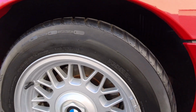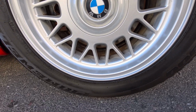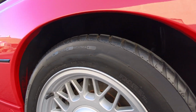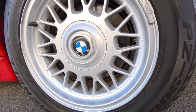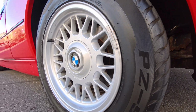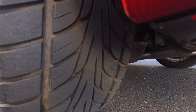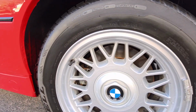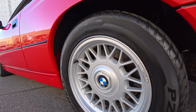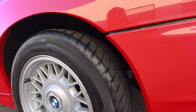Now here in the rear, we are looking through here. It's a 225 55 16, so we're square all the way around, and they are matching PZ 900s. And then you get a little bit closer in there, you can see a little bit of that dry rot. So this is definitely going to have an older date code. That is for sure with that.